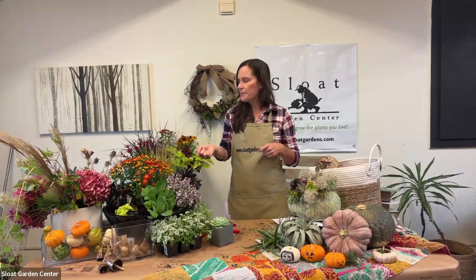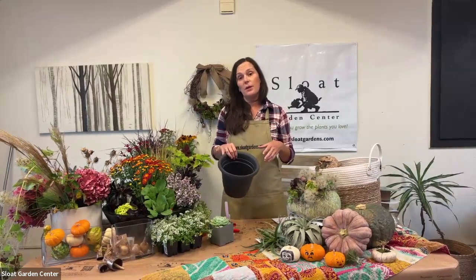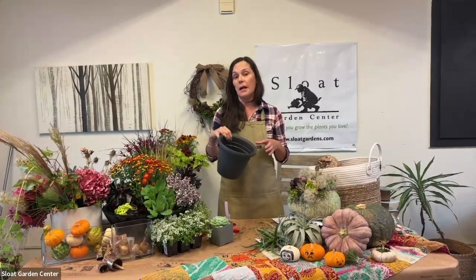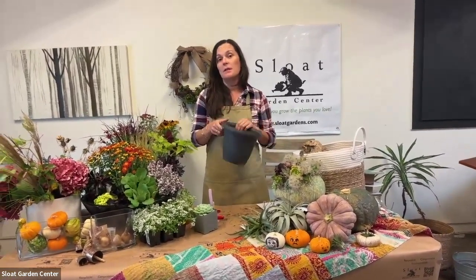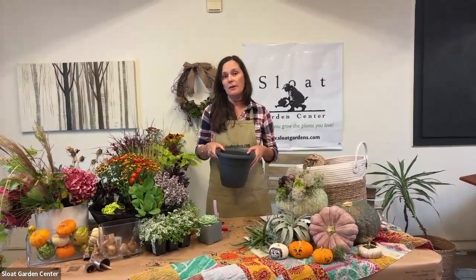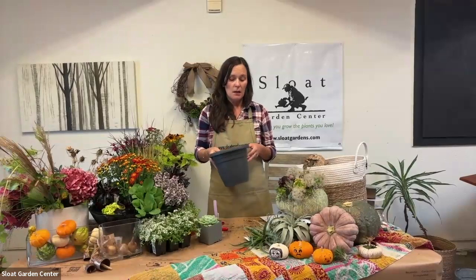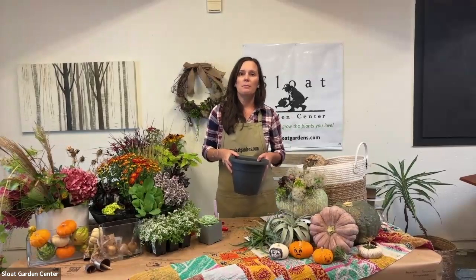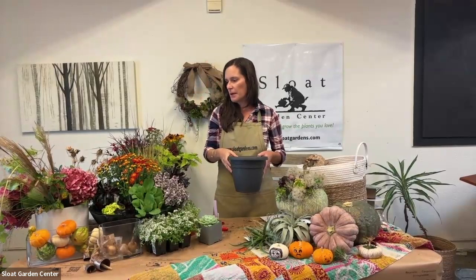Another thing to consider, let's see, just inserts. So when you're doing your containers, it's really easy to just have a plastic insert that you can swap in and out. You can even take this to the nursery and we can plant it up for you. So this is an easy way, if you have a larger container that is hard to move, but you want to switch it out seasonally, just pop in an insert and then it's easy to take out and water and whatnot. This is also good if you have a container without drainage, because again, it's really good for the plants to have water just sort of flushing through the dirt as much as possible.